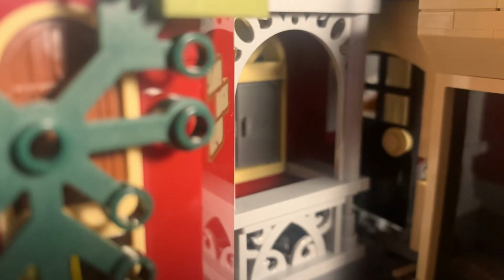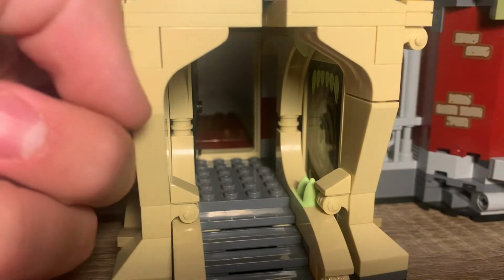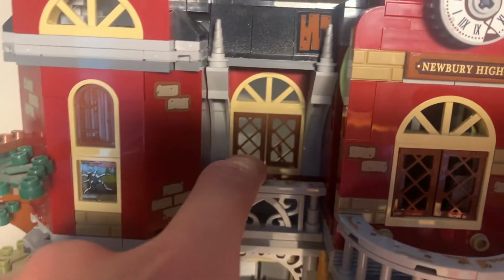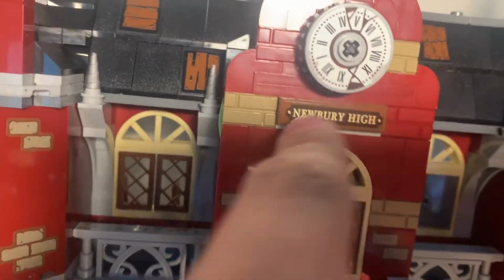Actually, I do want to say before, I don't know if you can really see it, but the only problem I have with these balconies is that students can't actually get inside because there is a little plate right there. Oh, I found the door. I was going inside, but there's the door. That took a while, but yeah, now let's take a look at the next level of the outside. The outside has some more of those balcony pieces. There's a sticker of Newbury High. It has a little clock that can spin a bit.